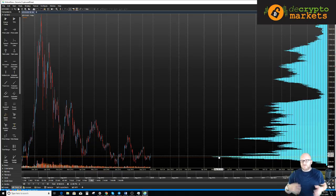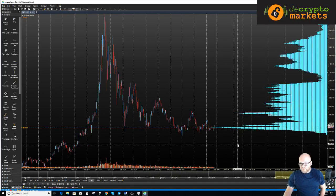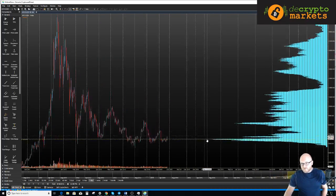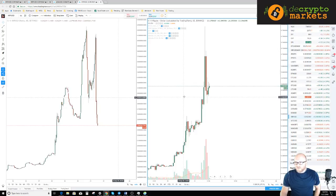Is there an argument that we could drop below it? Sure. If we were to get another bear move here and trade below this, it would travel down very, very fast because there's no support down here. There's almost no traded volume below. So this zone right here that we're trading at, 6,400, that is the ultimate kind of low zone and support zone.